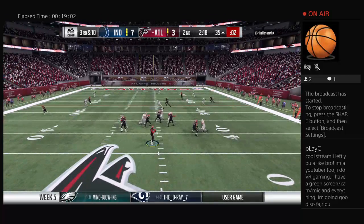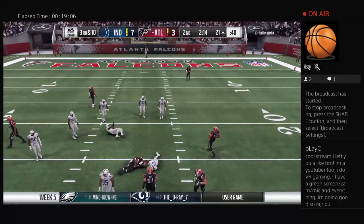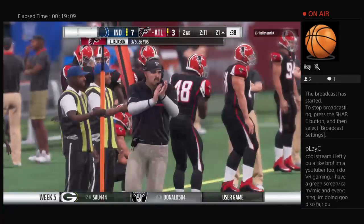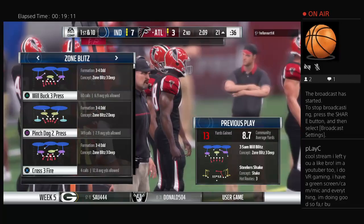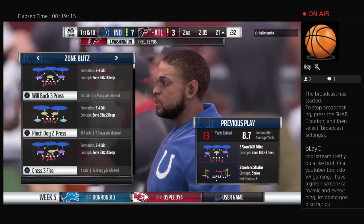They'll set up a throw. And this time he's got the hook up. It's complete. And he will have a first down at about the 21-yard line. That one goes for 13 yards, and it moves the sticks.